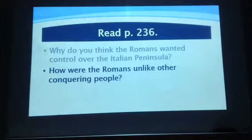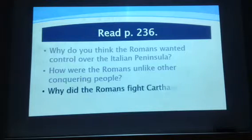How were the Romans unlike other conquering people? The Romans were very different than other conquering people because they actually let the people that they conquered become citizens. They didn't make them be a lesser group of people. So the Greeks, the Latins, and the Etruscans were all offered citizenship as long as they didn't rebel.